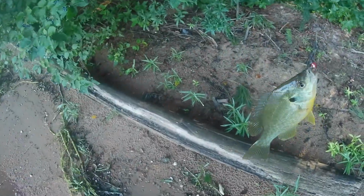Got another one. They always get wrapped up in those buoys. Oh yeah. There he is. That's a little better fish. Oh yeah, that's a red ear.